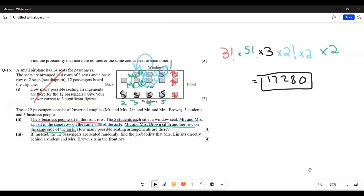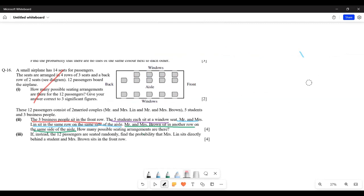Okay, part 3. If instead the 12 passengers are seated randomly, find the probability that Mr. Lin sits directly behind a student and Mrs. Brown sits in the first row. So now the students sit randomly, but we're told that Mrs. Brown sits in the first row. So she's either here or here or here. So that's 3 factorial arrangements or 3P3.